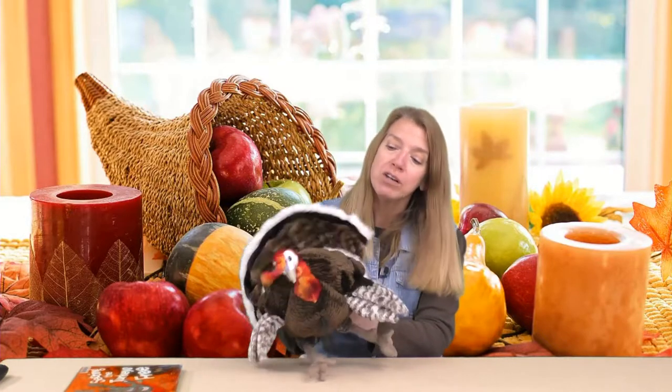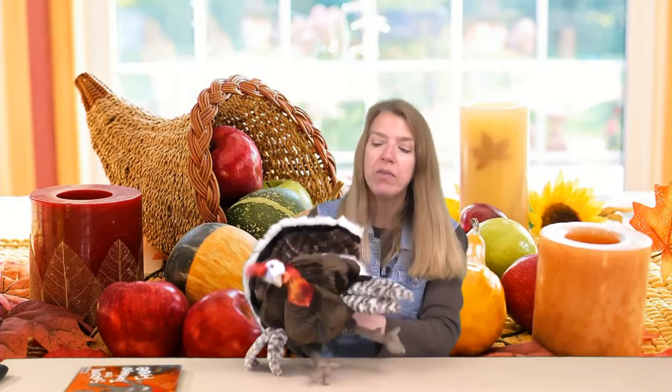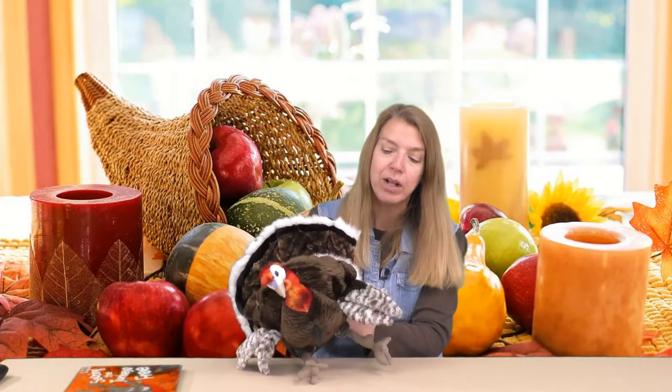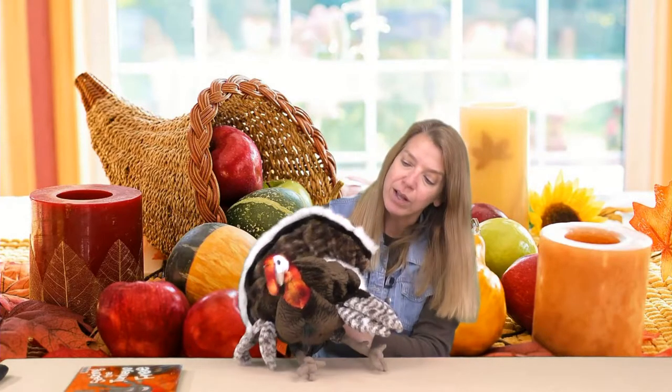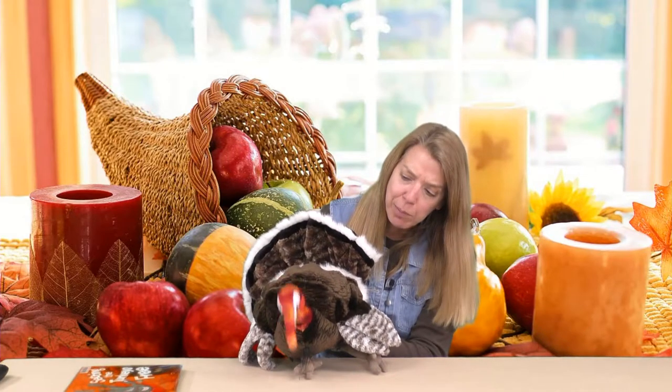It goes like this. My name is Tom Turkey. I walk sorta jerky. Around the old farmyard I hobble, hobble. Oh, these are my feathers and this is my head. I shake them and say gobble, gobble, gobble.